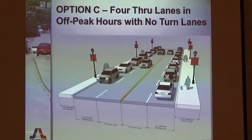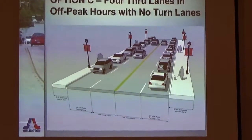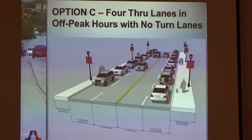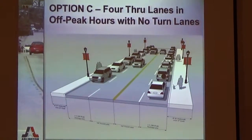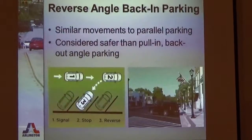And one of the things you think about with that is somebody decides to stop and turn in a street or a driveway in that one lane. It's going to back up behind it. So every one of these options has some pros and cons. More cons than pros. But we try to boil it down to three basic, at least for tonight's workshop.